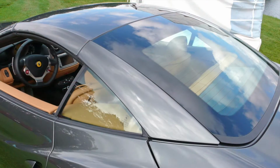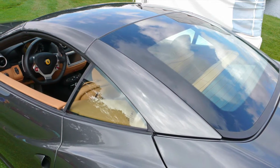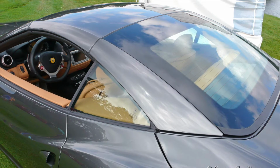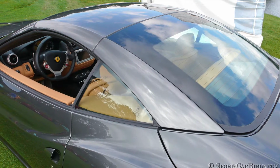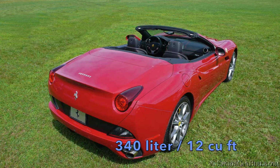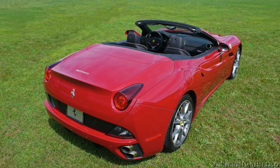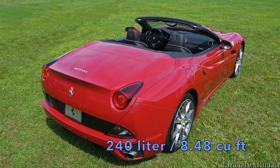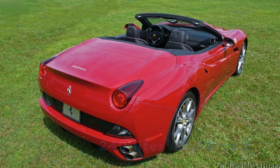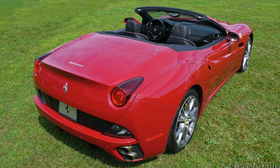The California wasn't an outright ugly duckling, but it's just too bad that its best profile could only be seen when the elongated and rakish hardtop with its fastback rear window was raised up. The California had a 340-liter or 12 cubic feet trunk cargo space, reduced to a still very decent 240-liter or 8.48 cubic feet space once the 14-second folding roof panel ballet ended.